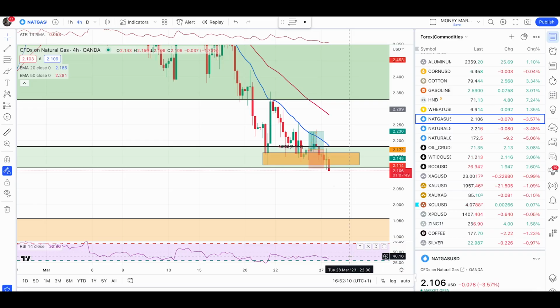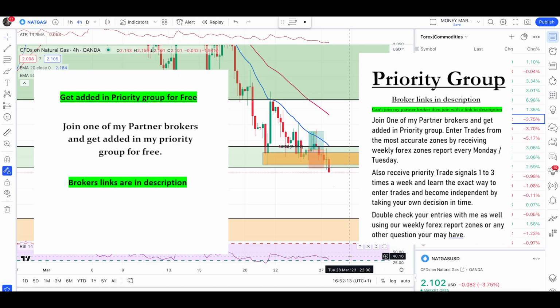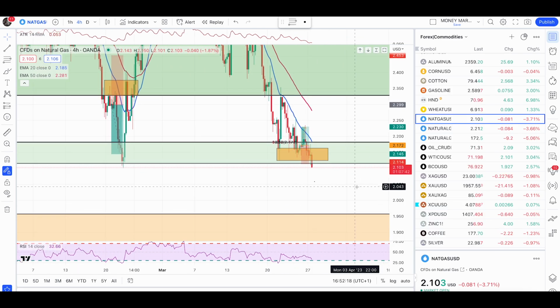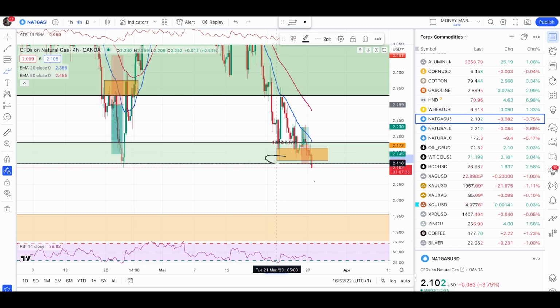A quick update here on nat gas, gold and crude oil. Without wasting any time, I'm going to start with natural gas. So what do we have right here? Price has now broken below the support area. As you can see, we had a break and close below the previous low, and once I see a close of this candle, for bearish confirmation I want to see another close of a red candle.